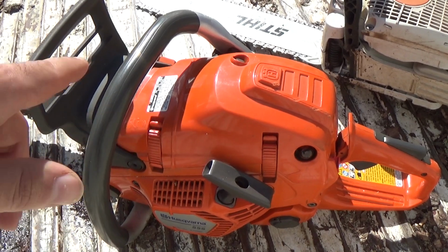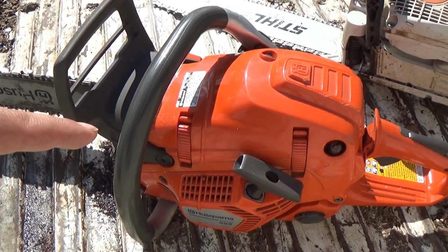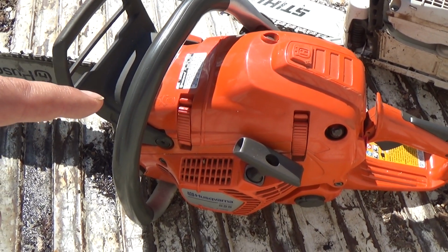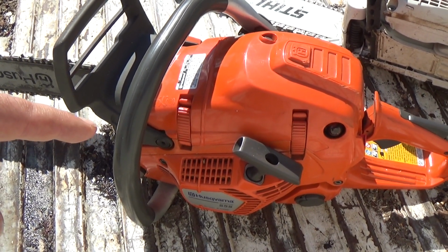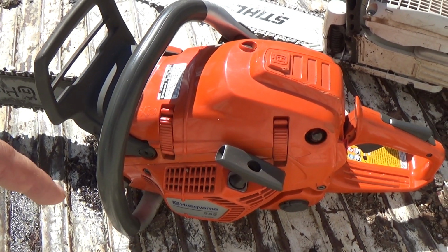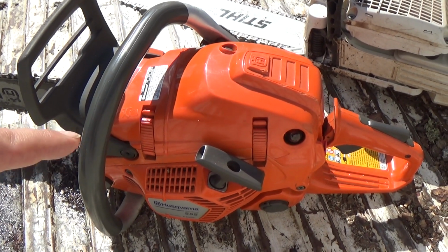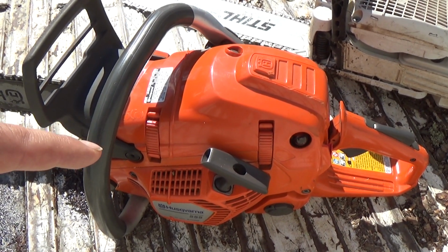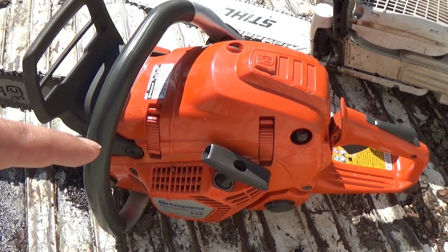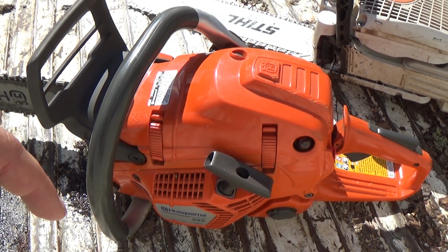This is a small bar mount saw, along with my 2260. That's also a small bar mount saw. The 562 was of course the large bar mount, and that's actually the only saw that's a large bar mount out of this family of saws built on this chassis. All the other ones, these 555s and 560s and the 2260 Johnson Red and 2258.